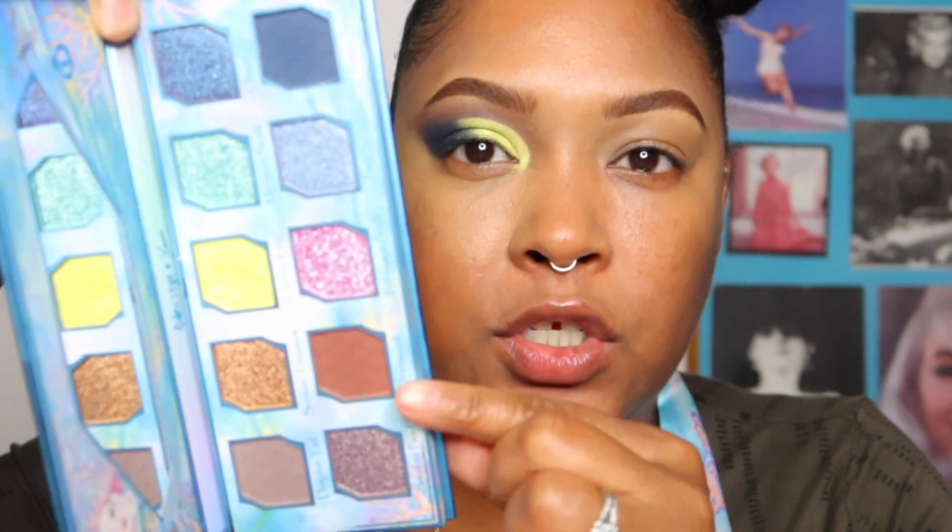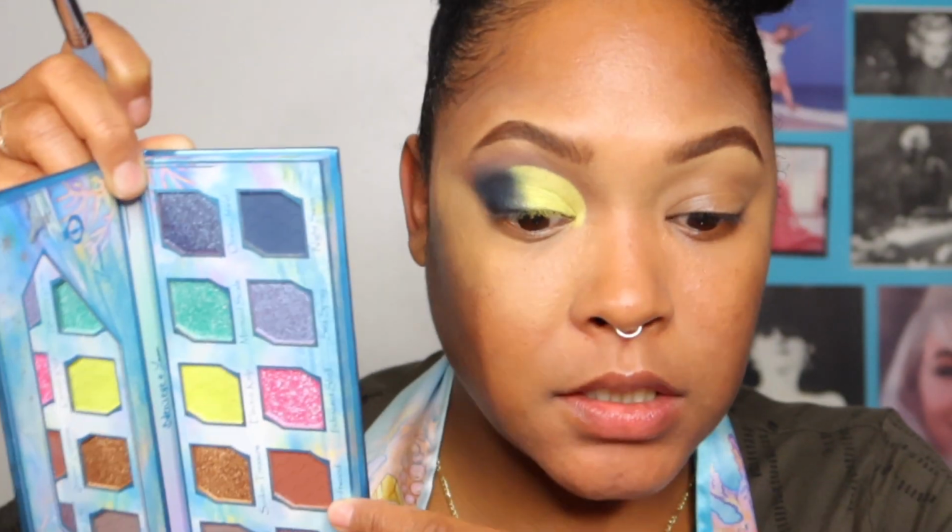Okay, let me put on a little concealer and then we'll do underneath the eye. So I really can't with this Electric Kelp. Like, I love it. I think I'm going to take the color Driftwood, which is this brown. It has a little bit of a red tone to it. Actually, I wasn't planning on using the blue shimmer.